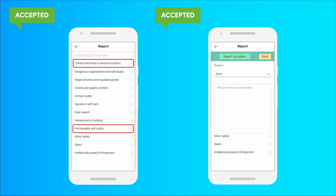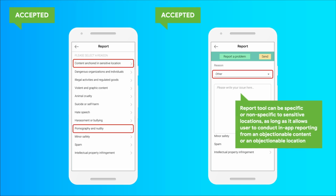This is a specific way to report this information, and it's preferred. But as seen on the screenshot on the right, the reporting tool can be specific or non-specific to reporting sensitive locations, as long as it allows the user to conduct in-app reporting for objectionable content or location anchors.